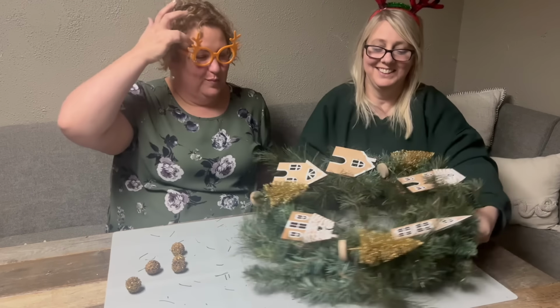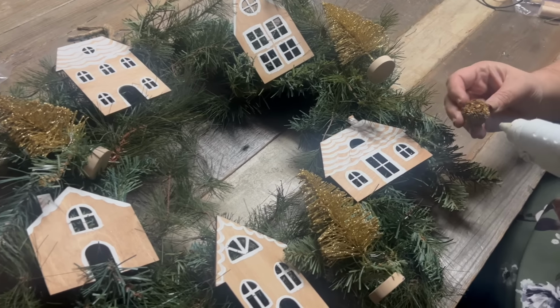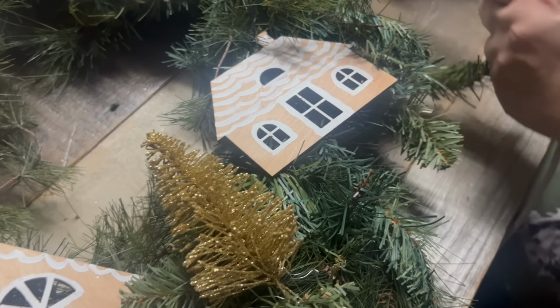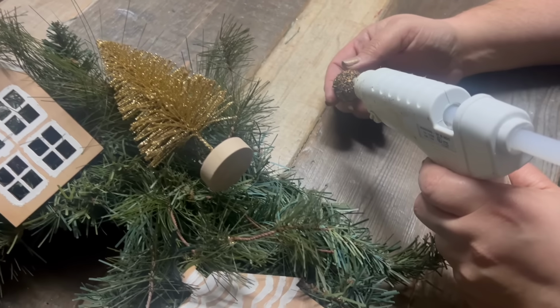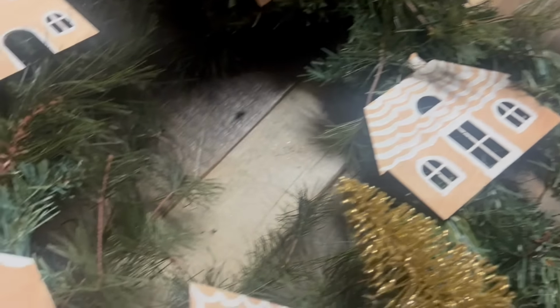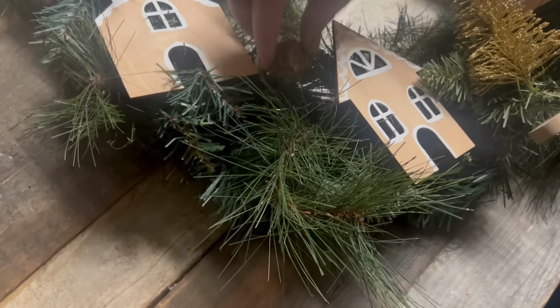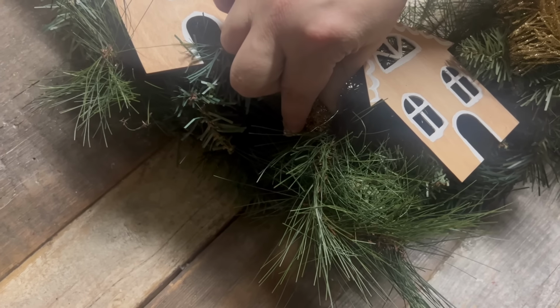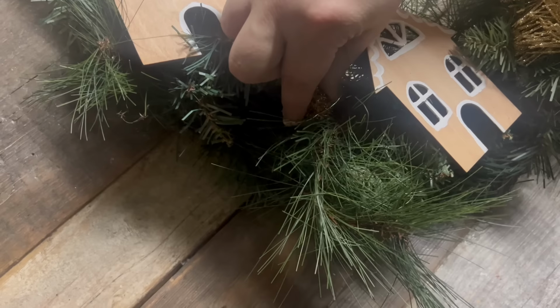Right. Okay. All right, our glue gun is hot. And Jenny's just put a little glue on those balls here. And she's going to add it. Just snuggle it right in there. A little dab will do ya. Yep, yeah. Somewhere right there. Any place that needs a little fill in, she's gonna put it in.